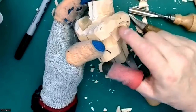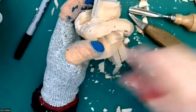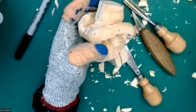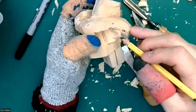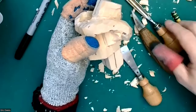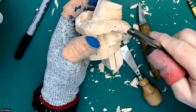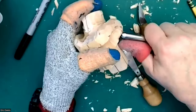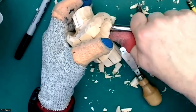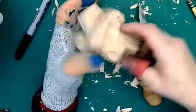So I've got the cup scoop part out right here. Now what I want is the question mark. Here's the question mark right here. I want to go here and in here, in right here. So I'm going to take that gouge, and instead of carving like this, I'm going to turn it over. And I'm going to give that gouge right there. Be very careful. You don't want to break the whole ear off.